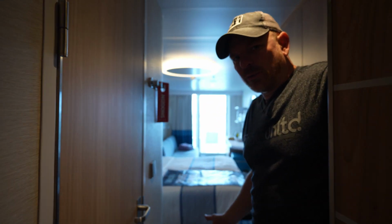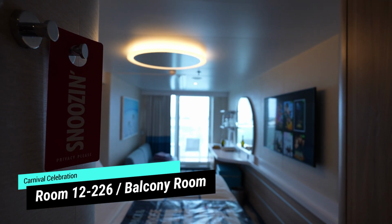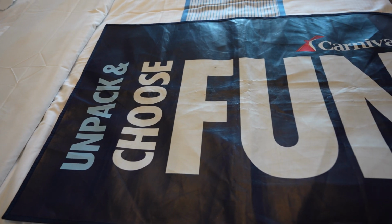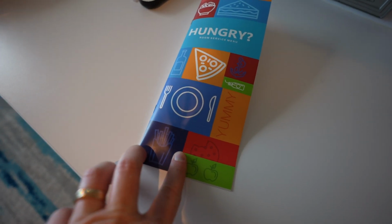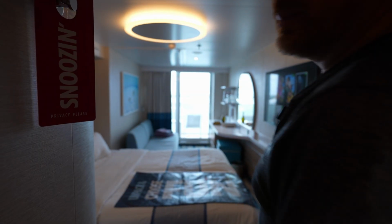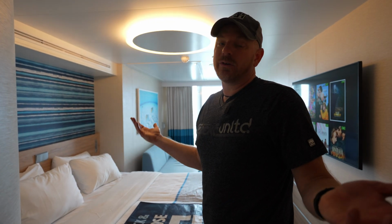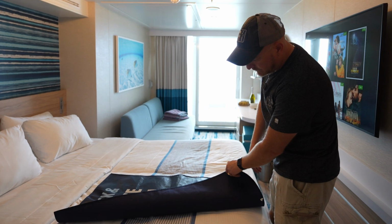This is room 226, a balcony room here on the Celebration. Come in here, we'll take a tour of the room and show you what this, one of the newest Carnival ships, has to offer. When you come in, you do have this neat little mat.